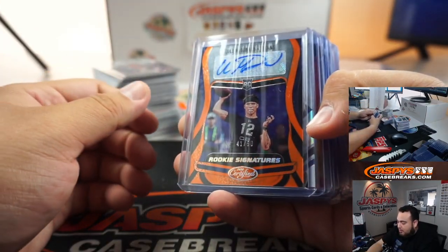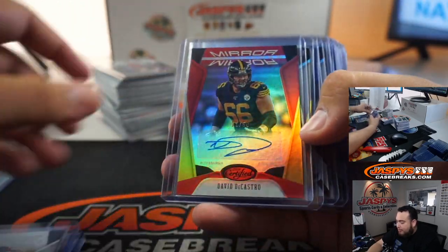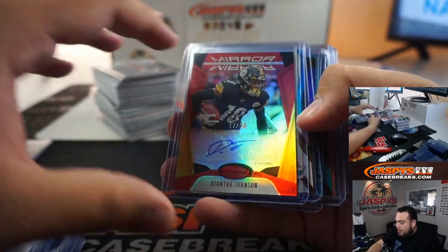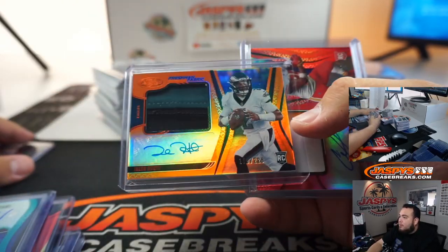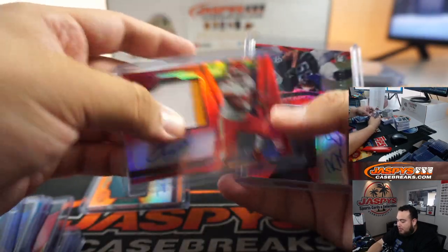So we got Cole McDonald, 250 auto, CeeDee Lamb, we got David Tyree, David DeCastro, Taysom Hill, Josh Uche there for the Patriots, Dino Hunter, Deontay Johnson, Derek Brown, Kyle Long, Cole McDonald again. One of the bigger RPAs we got out of here, out of 225, was Jalen Hurts, Clyde Edwards-Helaire.